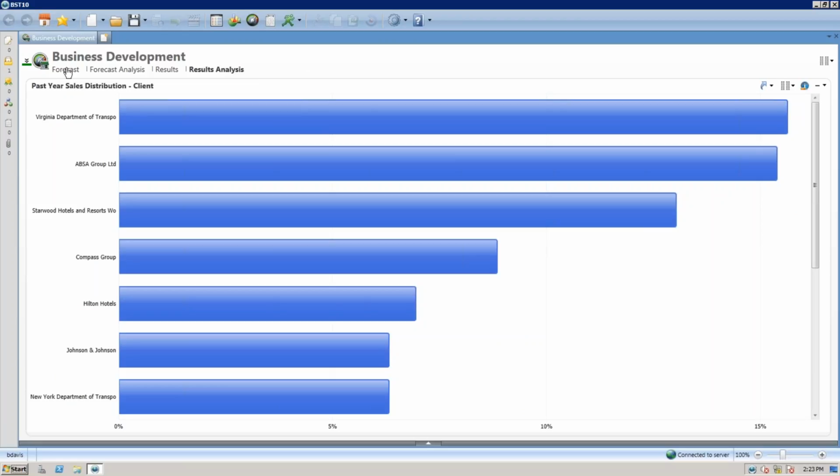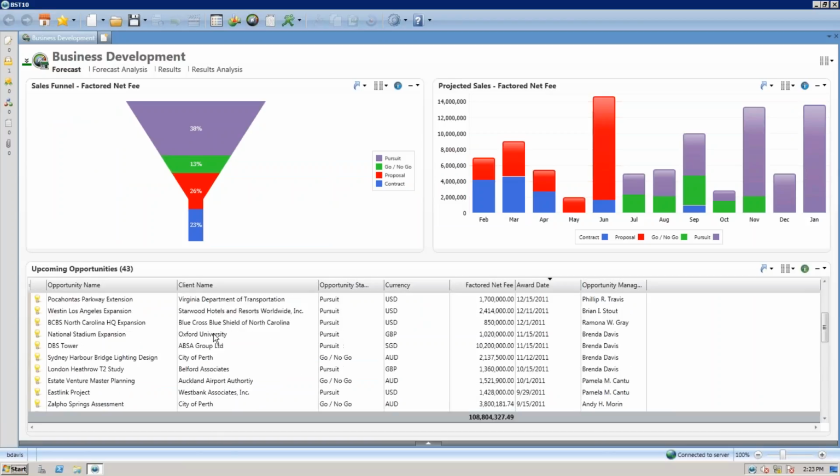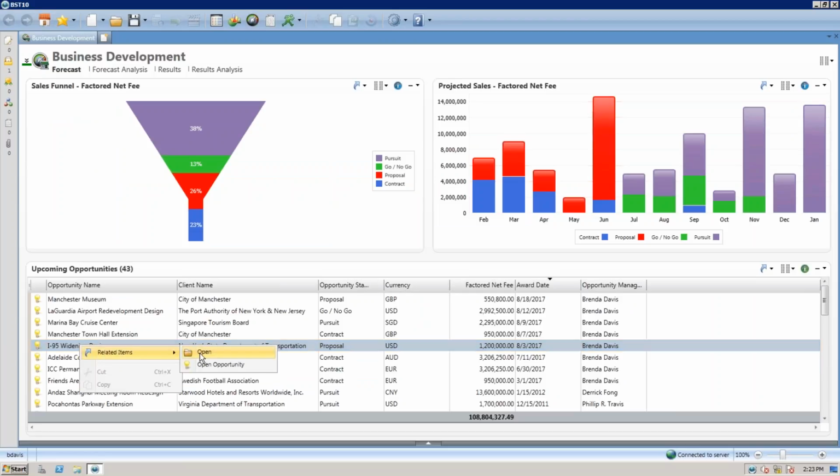So where does all of this information come from? Just as a quick example, I have the ability here to take any one of the opportunities that I'm currently managing, and maybe if I wanted to get to the details, I can right-click and get a listing of the related items and open that opportunity in another tab.